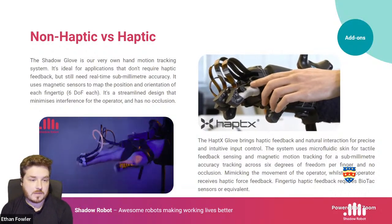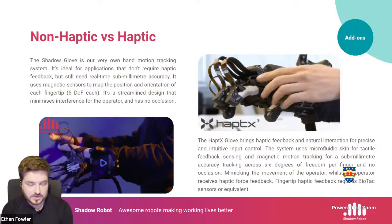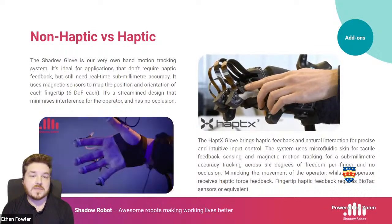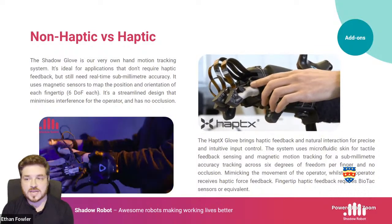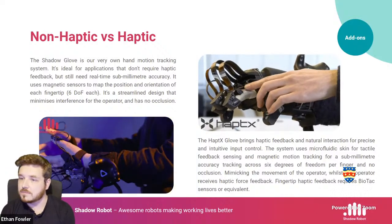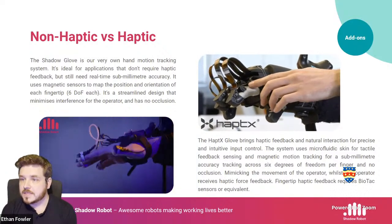In order to locate the palms at room scale so that the robot can copy your arms, we essentially just have a 1/4 inch bolt that sticks out the back of the palm, and we tend to put a Vive tracker on that, but any tracker that will fit on a 1/4 inch bolt, which is most of them, will work fine.